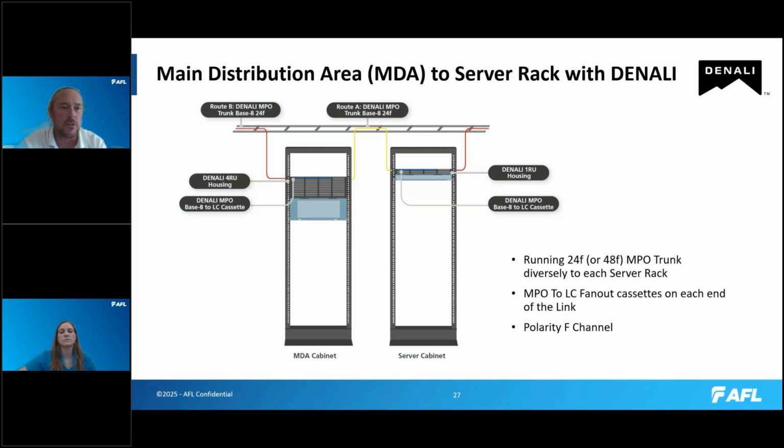So here, the first one, we're going to go from the main distribution area in a traditional on-prem enterprise type of data center out to a server rack. So the MDA would be in the network rows or the core or the spine or however you want to refer to it. And you can see in the picture here, we're going path A with a red route and path B with a yellow route, whatever you call your diverse paths. But we're going to do a bill of materials run through for running 24 fibers diversely, and then we'll do it for 48 fibers diversely from the MDA out to the server rack.